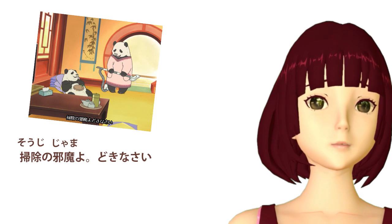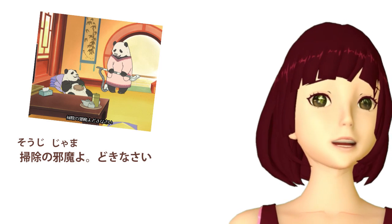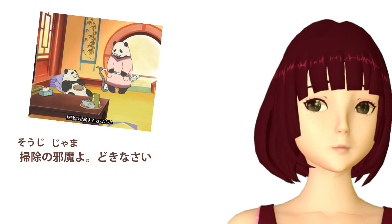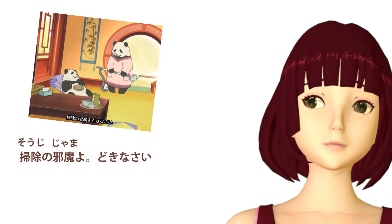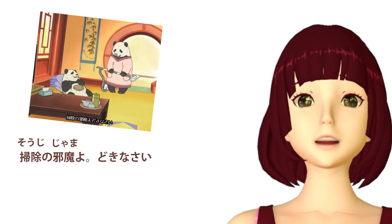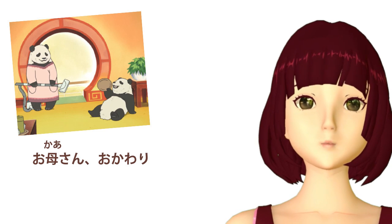When it's put on the end of the I stem of a verb, it makes a command, and a kind of command that you give to a child or an inferior. So, doki nasai means get out of the way. So, those are the first few sentences. After that, Panda gets out of the way and asks his mother for more bamboo grass.